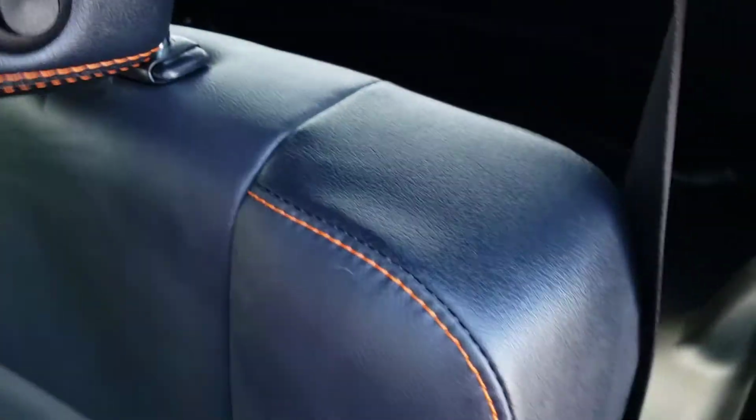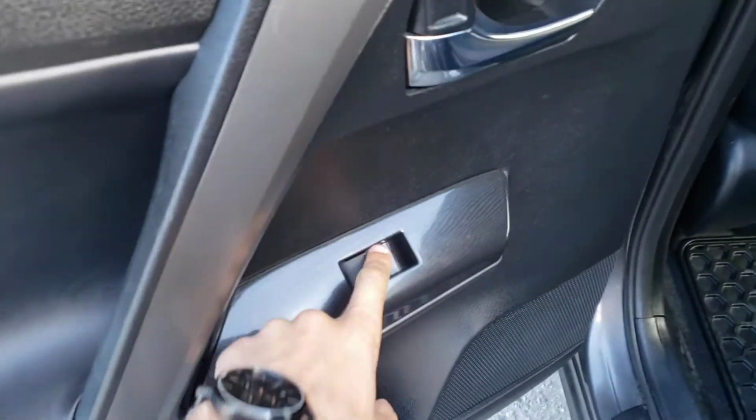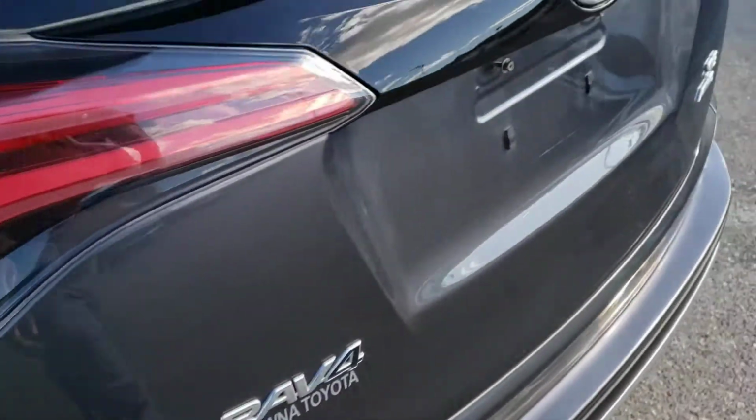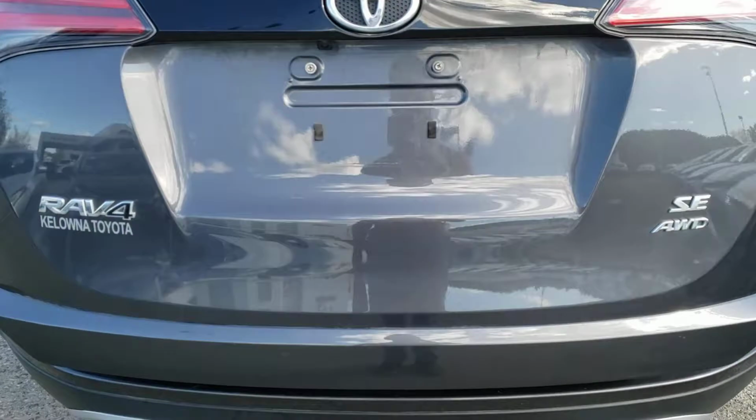So we'll go ahead and take a look back there, but before we do, we'll take a quick glance at the rear door panel, and you'll find the same great design that we found in the front, as well as, of course, the switch for the rear window, and a cup holder underneath. Popping open the power liftgate is nice and easy. You've got a button underneath here, and that'll pop right open for you.